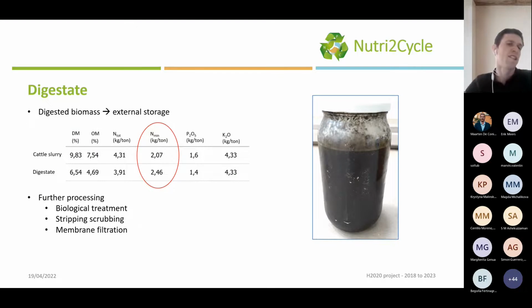So as I mentioned before, the digested biomass is called digestate, and this is mostly stored in an external storage tank. And on this table, you see the difference between, on the one hand, cattle slurry, and on the other hand, the digested cattle slurry, so the digestate resulting from the anaerobic digestion of cattle slurry. And what you can clearly see here is that the dry matter and organic matter content in the digestate is about 30% lower compared to the cattle slurry. And another big difference here is the amount of mineralized nitrogen. So you can see that there is more mineralized nitrogen in the digestate compared to the cattle slurry, which means that it is a good fertilizer for example for grassland, because the nitrogen is more readily available. So you can use it directly as a fertilizer, but you can also further process the digestate.